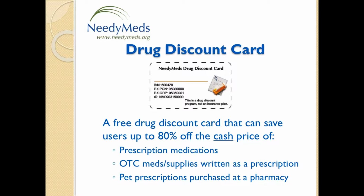Again, keep in mind that not every product will be discounted, and our drug discount card only works for brick and mortar pharmacies. It's not accepted online. Last month, it saved consumers nearly $4 million, and I'm happy to report that since its inception in April of 2009, the NeedyMeds Drug Discount Card has saved users more than $217 million.